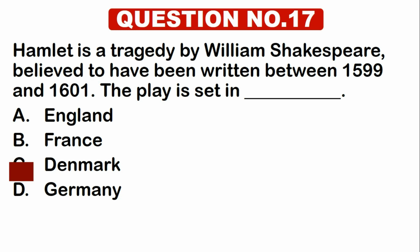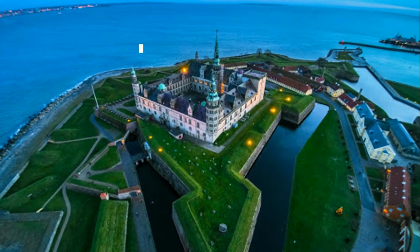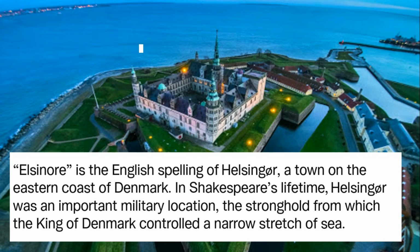Hamlet is Shakespeare's longest play with 30,557 words. Again, if the question says, what is the longest play of William Shakespeare? It's Hamlet, composed of 30,557 words. This is the setting of the story. Elsinore is the English spelling of Helsingør, a town on the eastern coast of Denmark. In Shakespeare's lifetime, Helsingør was an important military location, the stronghold from which the King of Denmark controlled a narrow stretch of sea.